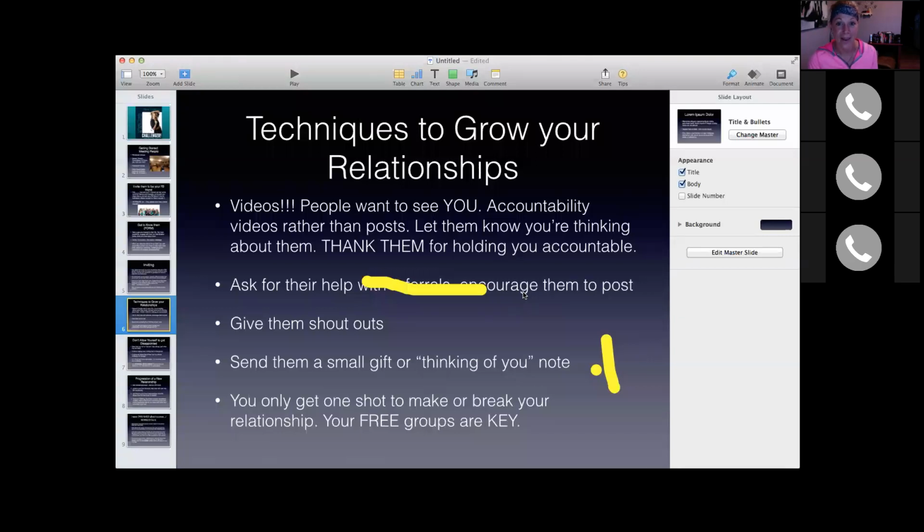Another really great feature that I love is on your smartphone, instead of texting, you can do a video message, or a one-minute voice message. That way they can really hear your voice inflection, and it's a little bit more personal than texting or messaging.